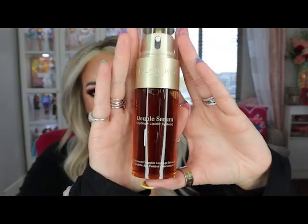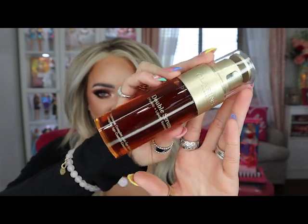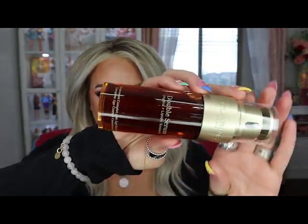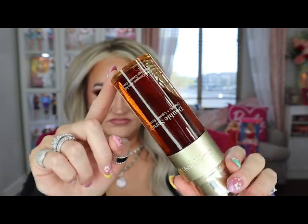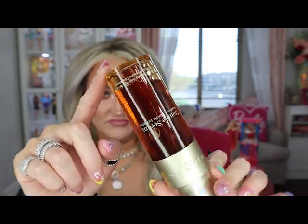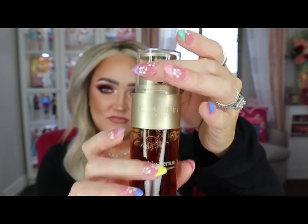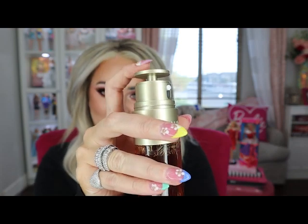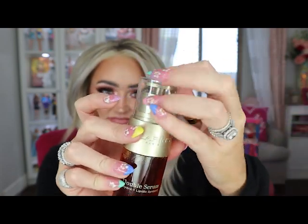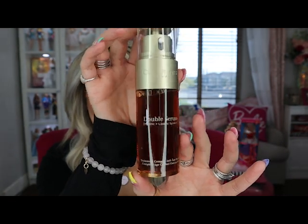So first off, I have two products from Clarins that they gifted me. First is the Double Serum. This is Clarins' number one best-selling anti-aging serum. Two powerful serums in one, formulated with 21 potent plant extracts, including age-defying turmeric to visibly firm, smooth, and boost radiance in just 7 days. I am obsessed with this. I'm trying to show you here how there is this double chamber. You can see there's the one on the inside and the one on the outside, and that is where you get the 2 serums.